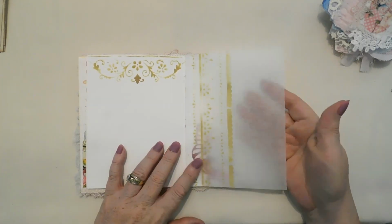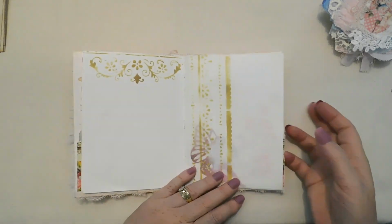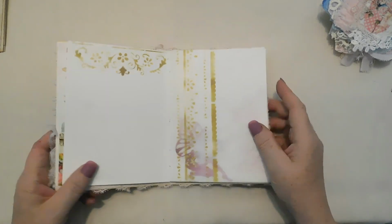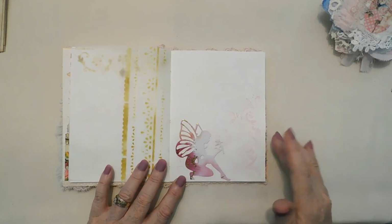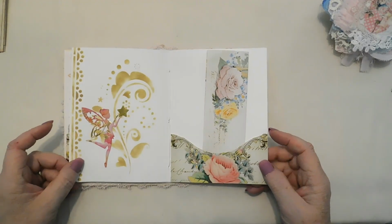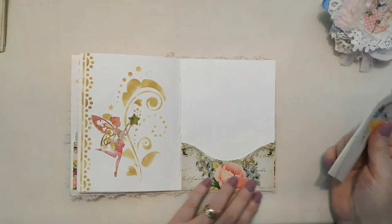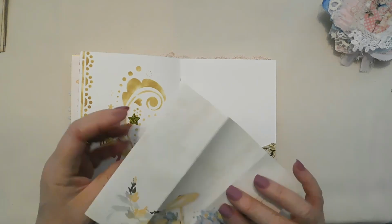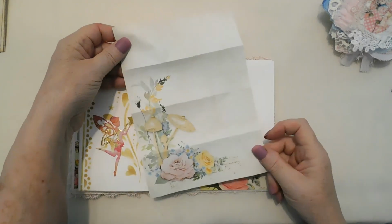This is tracing paper that I stenciled on. And when you close this, you can see the fairy through the tracing paper, which I think is cool. And here is very faint stenciling and the other fairy. And then again, this fairy. And then here is a pocket. And this is a sheet that you can write on.